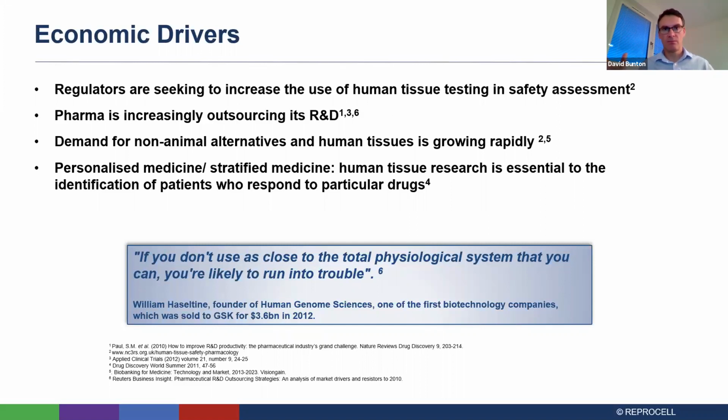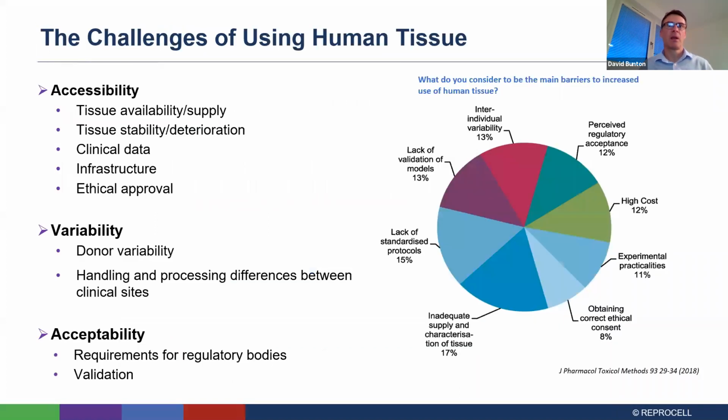Now, this was summarized by one of the founders of the biotech industry, William Haseltine, around about the time we created Biopta, who said that it's really important to use as close to a total physiological system as you can. Otherwise, you're likely to run into trouble further down the road. So it's been recognized. The question is, how do you actually do that?